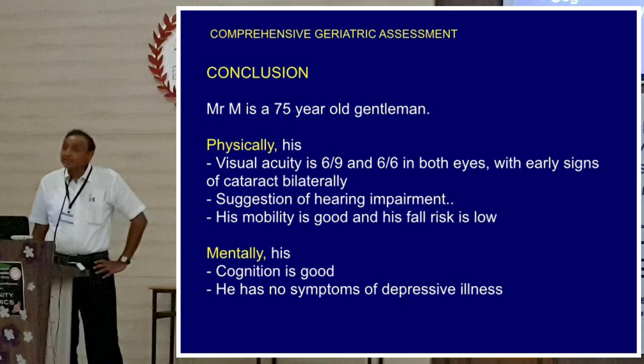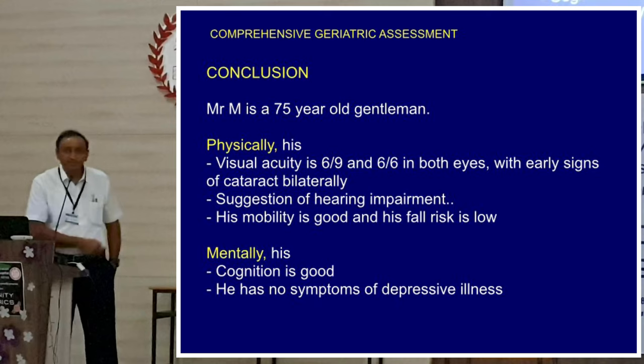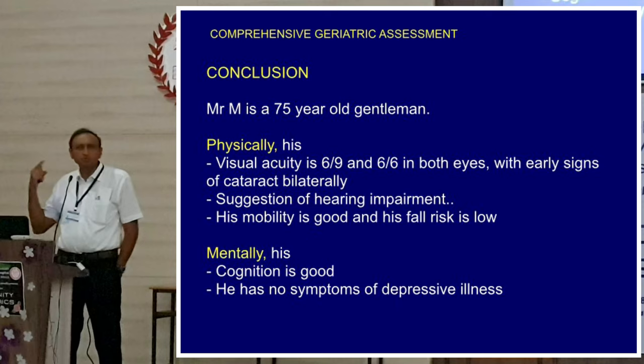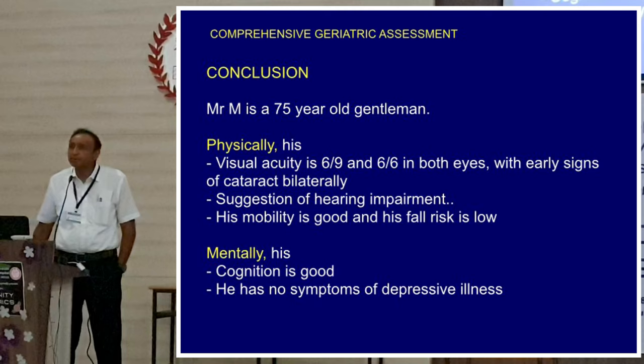Physically, his visual acuity seems to be okay, 6/9 and 6/6 in both eyes, though we didn't test him here. His hearing, it should say no suggestion of hearing impairment, though in one ear he missed 2 words. Now that's there in my mind, which means that the next time I see him, I'll probably reassess him for that ear. His mobility is good. You saw the timed up and go test. He completed it in 7 seconds. His risk of fall is low.